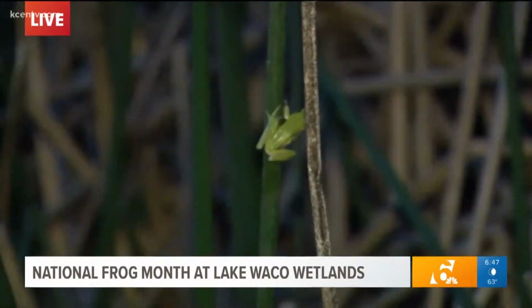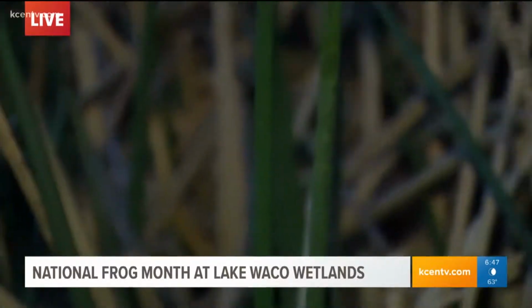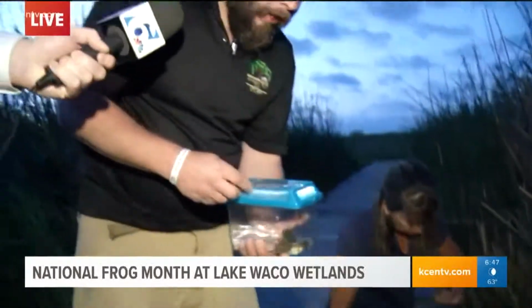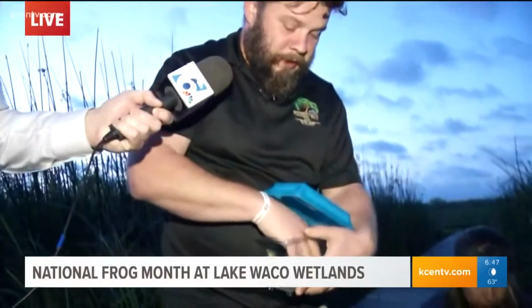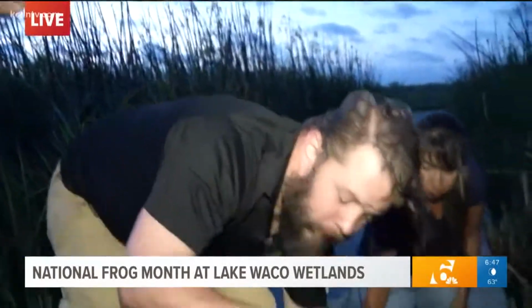One more. And Brian, you've got the bullfrog here. Right. And so these are one of the larger species of frogs that we have in this area, and actually probably the largest species of frog that we have in this area. They live in aquatic environments. They really like to be around water. You can find them around water's edges. And they will consume just about anything that will fit in their mouth.